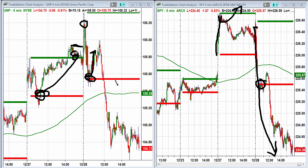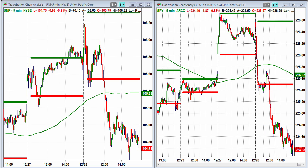And then when it pulls back to the low of its opening range, it bounces, where the SPYs hardly bounce at all. But here's one of the lessons of this particular video, and that is if you find a situation where you've got the high, here's the high of yesterday, right? And the market breaks that high, it really should hold above that high. It shouldn't come back below it.